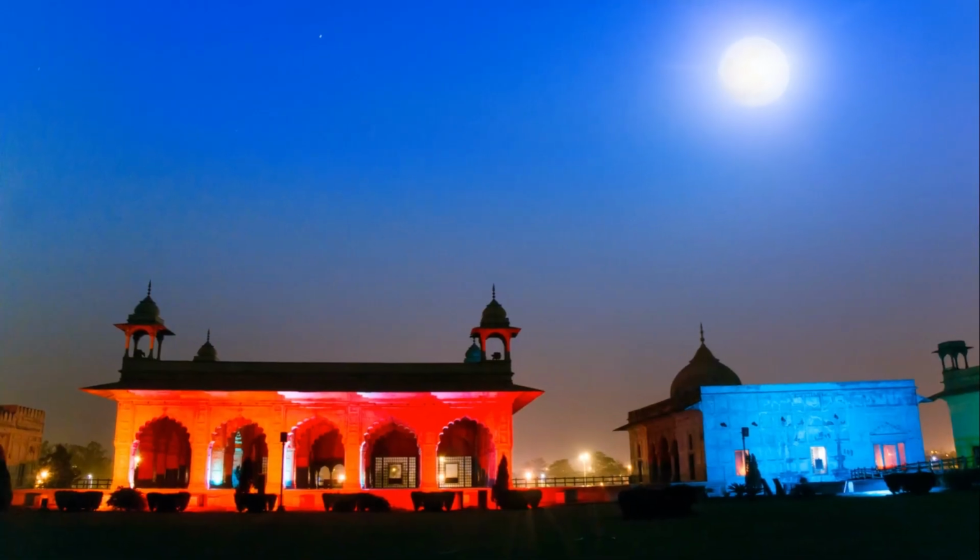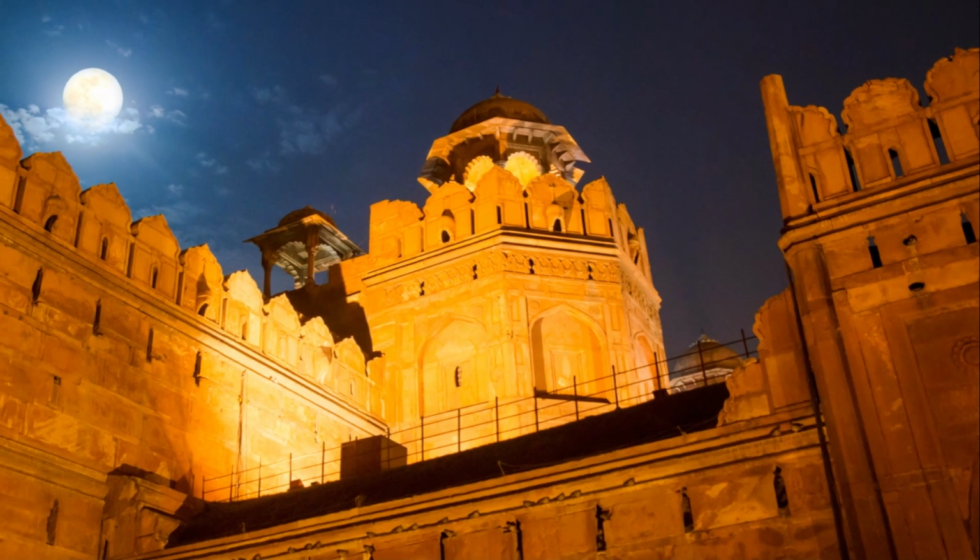Tourists should brace themselves for a fascinating light and sound show that narrates the fort's rich history. Don't miss out on the panoramic view of the city from the fort's ramparts.